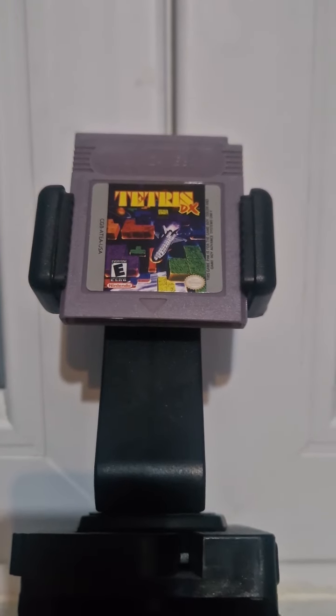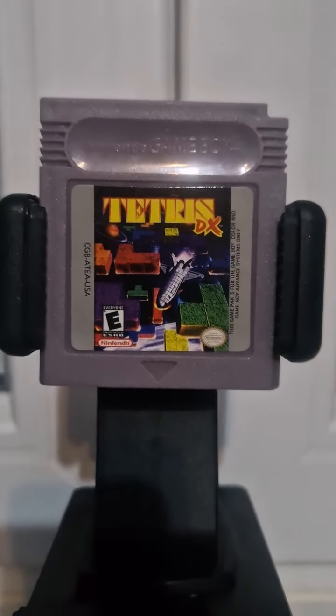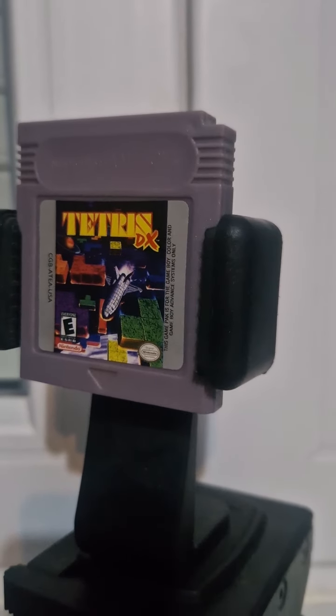Variants: the Game Boy Pocket came in various colors like silver, red, blue, green, yellow, and even a transparent model. Some of these are special edition, rare colors, or limited edition.